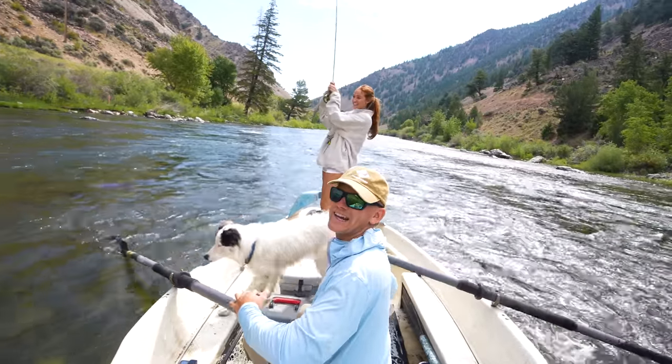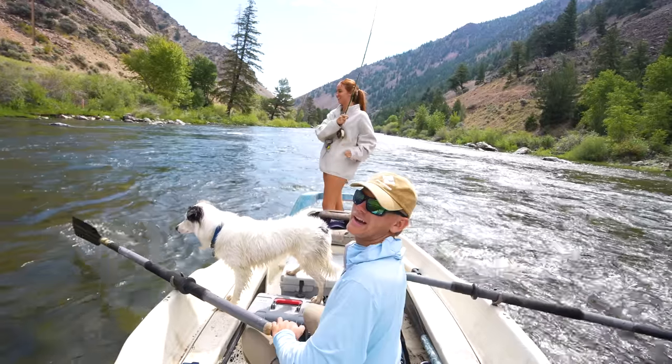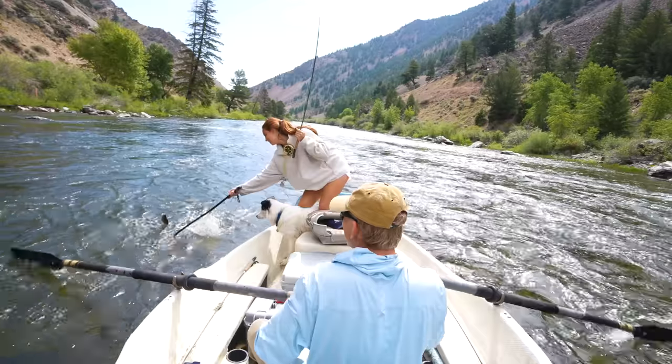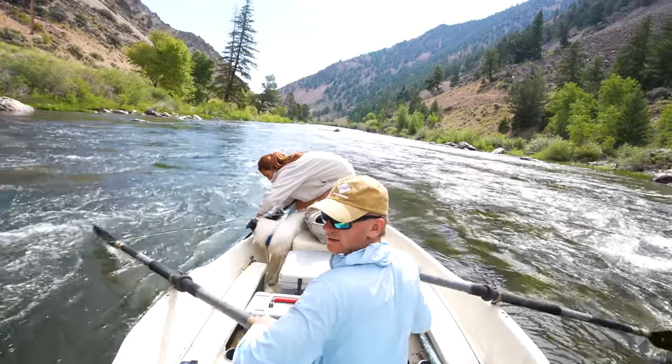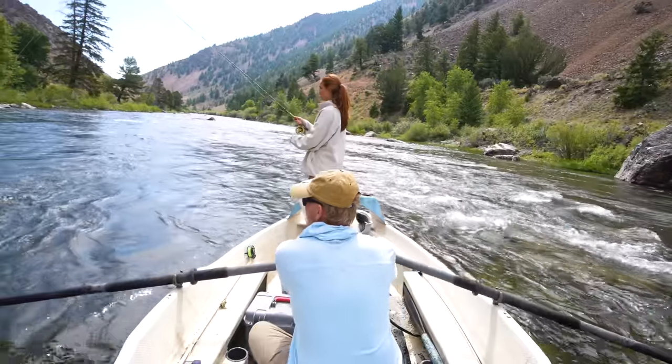Sorry, you guys can't see it. She's casting up above the boat. It ate the rubber leg over the top of a rock on the surface. It's a rainbow. And deep and slow. Yeah, fish that.